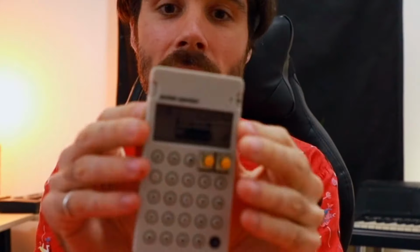Little side note here as well, you might have noticed that some of these are in cases. These actually make for really good gifts as well, and they're a little bit cheaper.